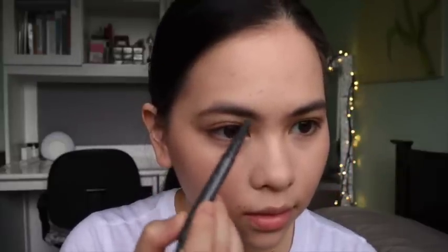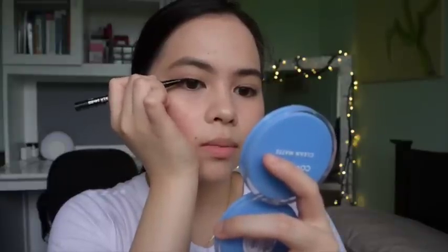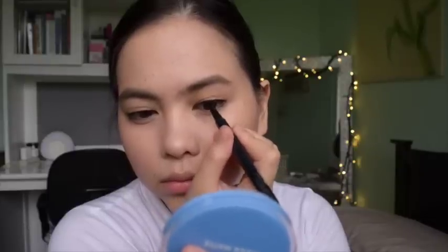I'm gonna use my trusty eyebrow pencil from the Face Shop. This is the shade Dark Brown. Oh my god! Time for eyeliner. I'm using this K palette Real Lasting Eyeliner. Super love this one. Next is my lips.